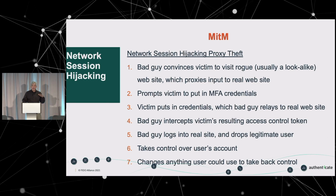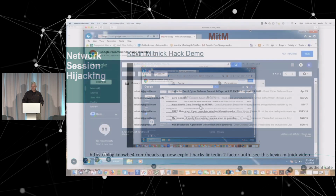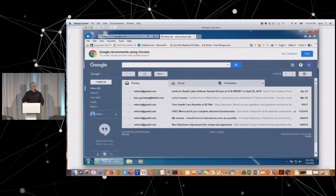The first time I wrote about this was in 1997, so it's been around for quite a while. It still is one of the most common ways; millions and millions of credentials have been stolen this way. I'm going to give you Kevin Mitnick, our chief hacking officer, a longtime hacker, who demos this in all sorts of different solutions. We're not picking on any one vendor. This is just a very common way that somebody can be phished out of their MFA credentials.